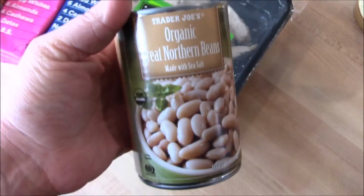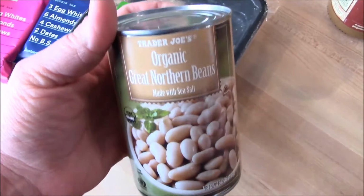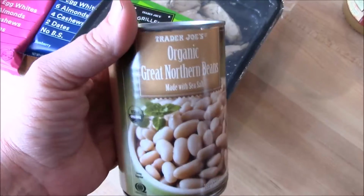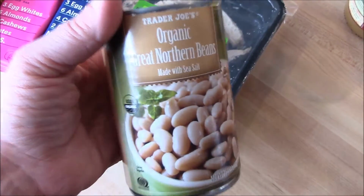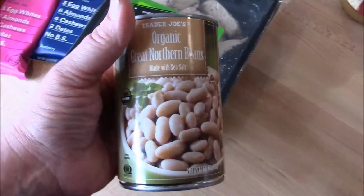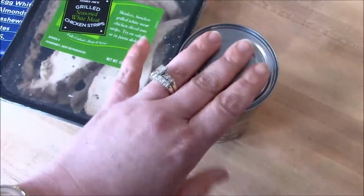Next, I got some Great Northern beans. I saw a recipe in one of my cooking magazines for tuna salad that they made with white tuna and white beans and parsley and lemon juice, so that sounded good, so I thought I would get a can of those to have on hand to make that.